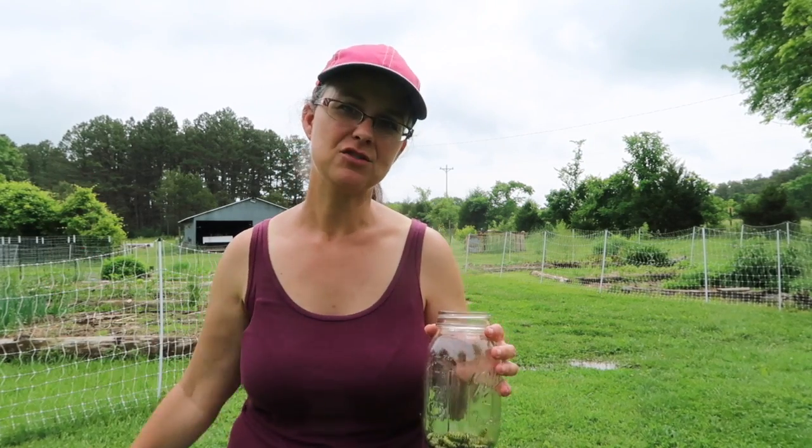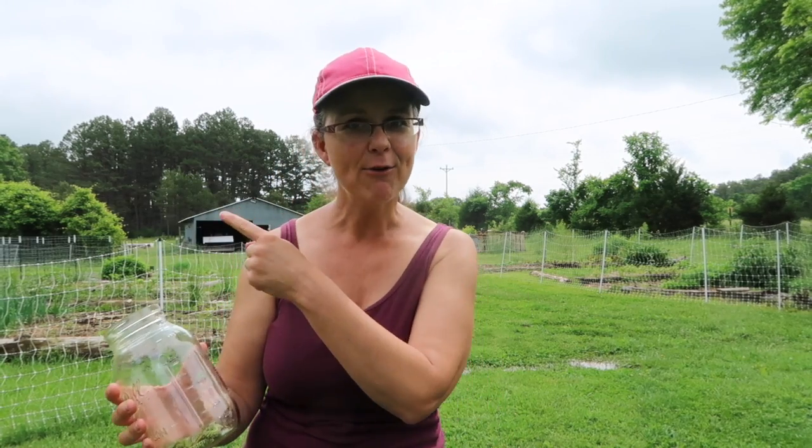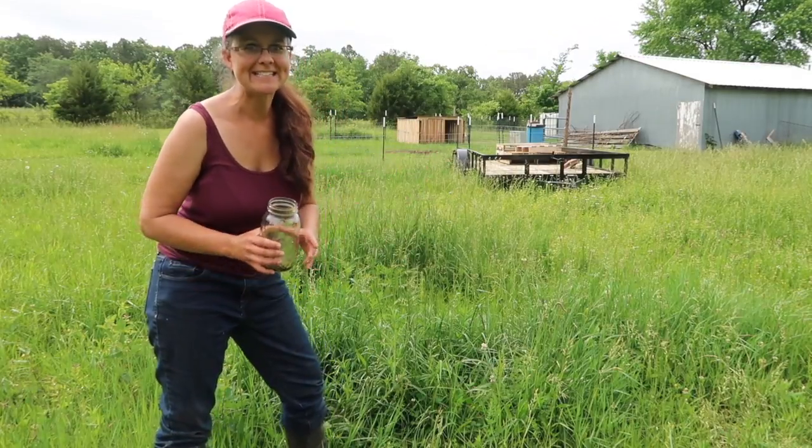I've spared their lives, and I'm going to go put them out in the pasture by some Queen Anne's lace or wild carrot. So let's just head out there real quick. I've got lots of things to do, can't mess around with these guys much longer. Saving their lives, they can grow up in the pasture. Let's go.